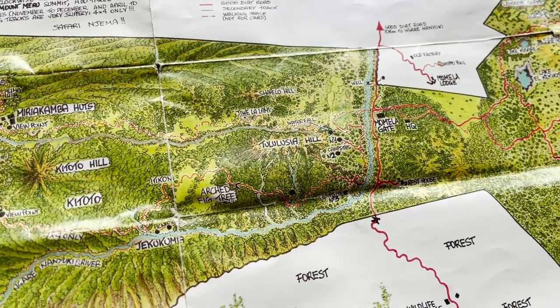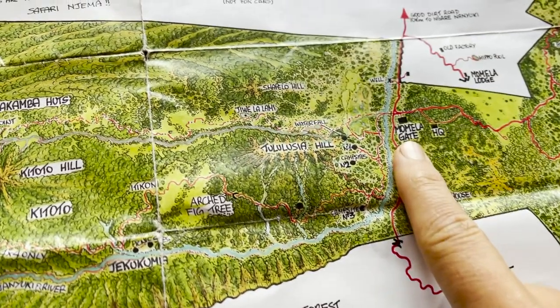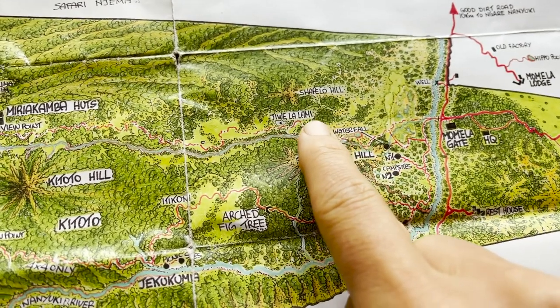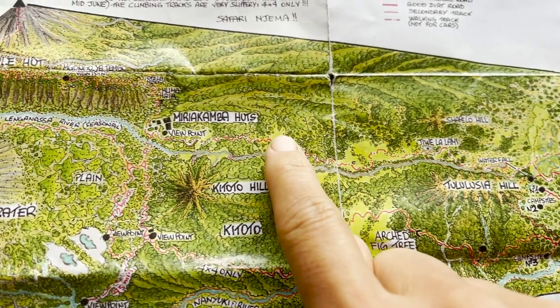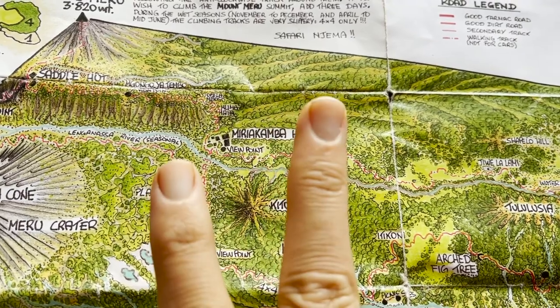Here we're looking at the entire map of the Arusha National Park with the Meru Summit. You can see that we start at the Mamela Park Gate. We walk all the way through the forest and the grass plains, looking at all of the animals until we get to Miriakumba Hut. And this is Camp 2.